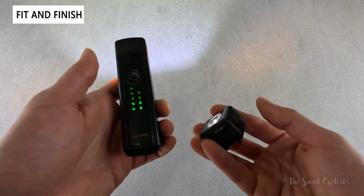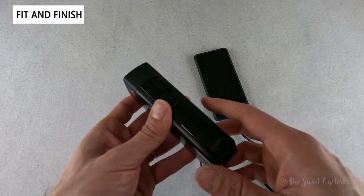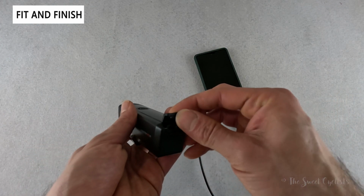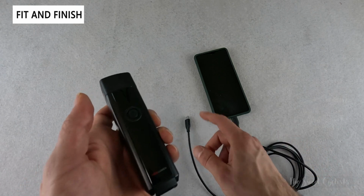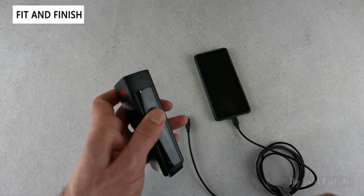It's very annoying to have to turn on each light independently. Now the final feature I wanted to show, even though this video is getting a little bit long, is the fact that you can use this to power other devices. To enable that mode, you want to open up the USB port. And before you insert the cable, you want to enable the power back mode. So to do that, have the light turned off.